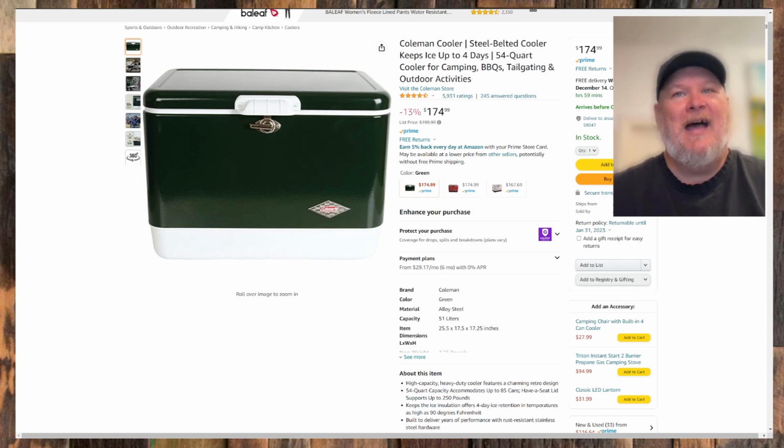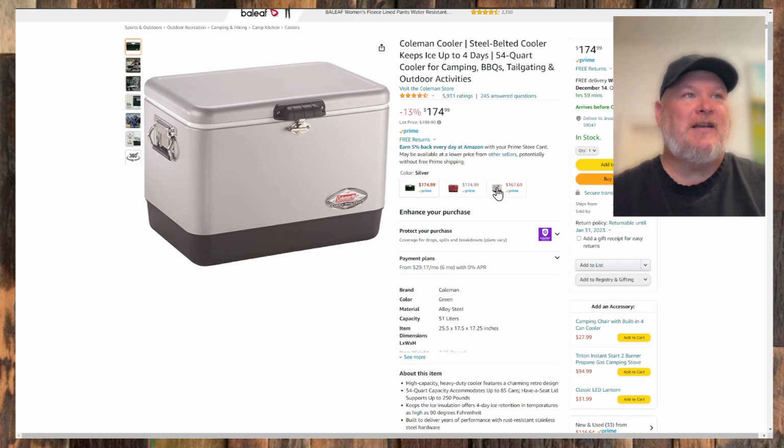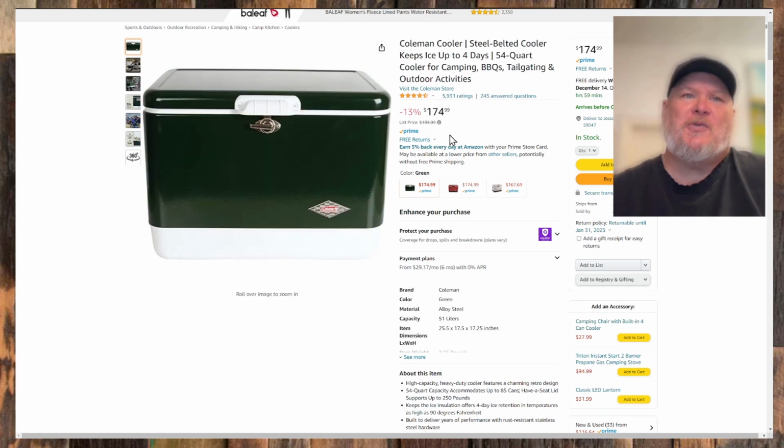$175 on that. I don't know, you've got to decide whether it's worth it to you. It comes in red, comes in gray. But the green, you've got to go with Coleman green, right?